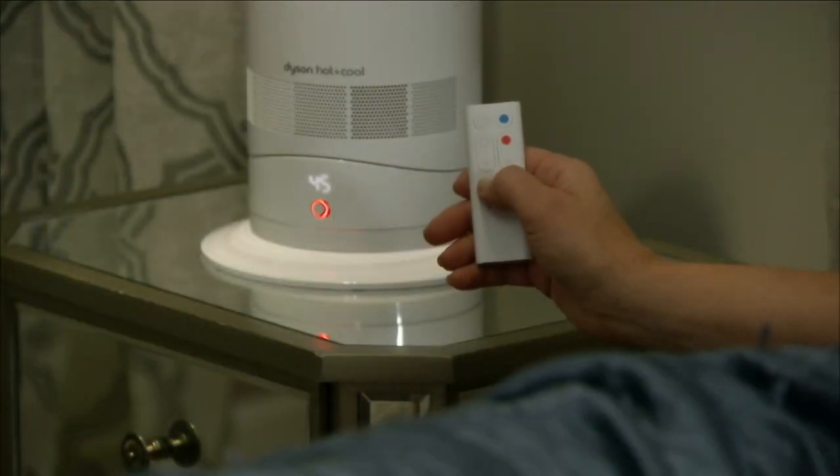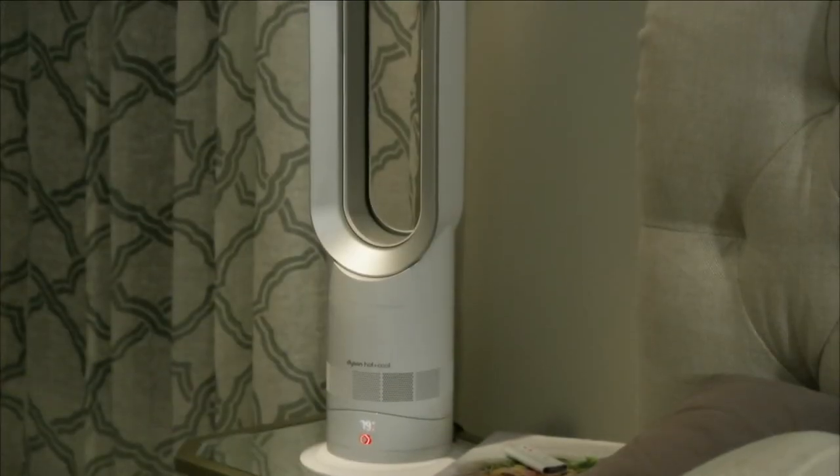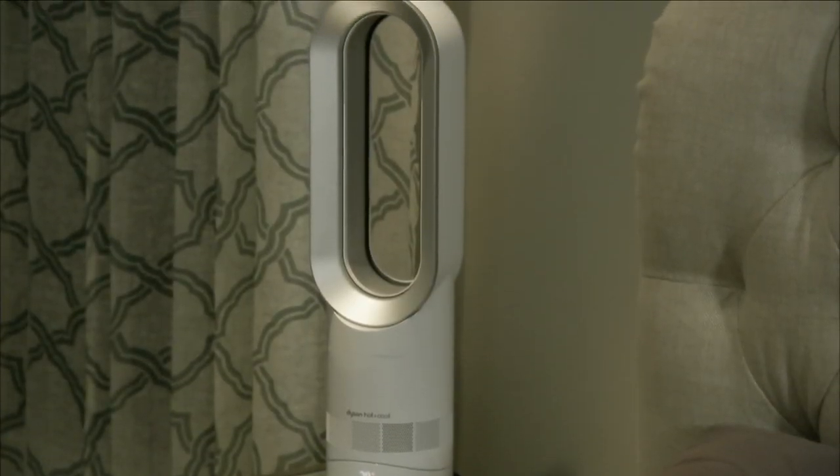Absolutely. Remember, just as quick as the seasons change, just as quick as the temperature changes, so can your Dyson AM09. Remember, it's hot plus cool. It's both of those features without compromising any of the functionality.